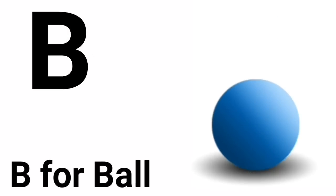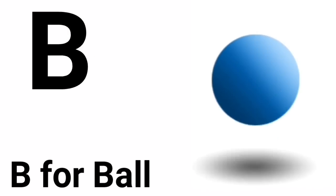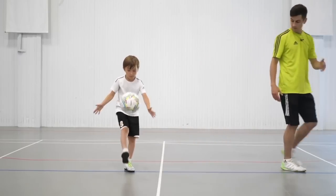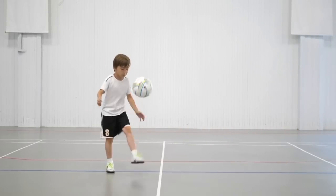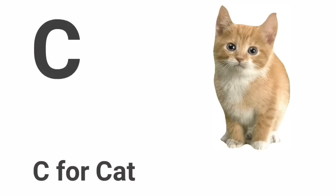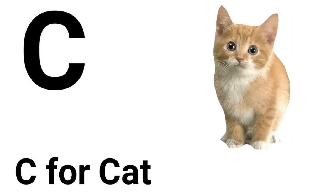B for ball. Two kicks, switching legs. Our goal is to do that 15 times without losing the ball. If it's accomplished. C for cat.